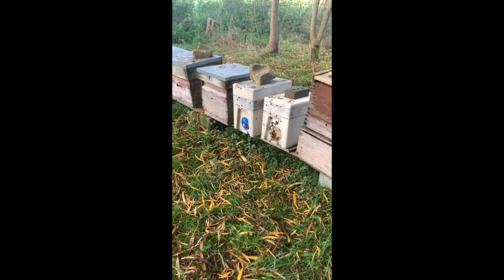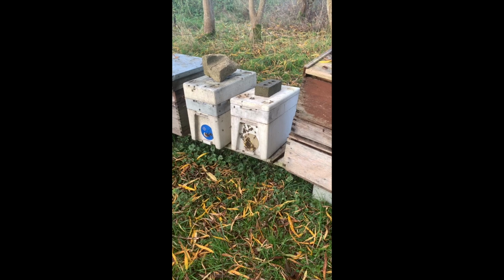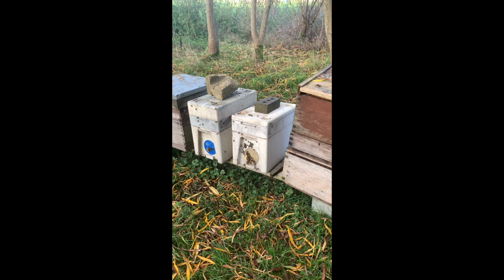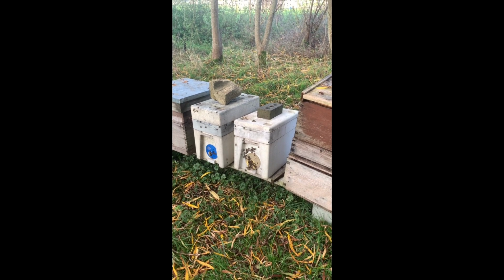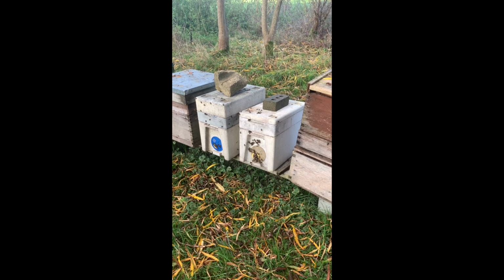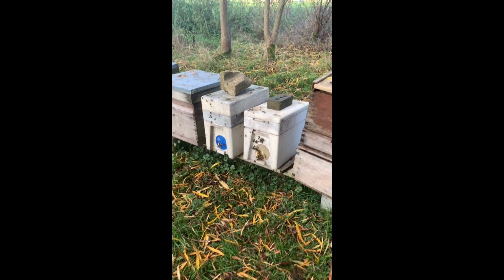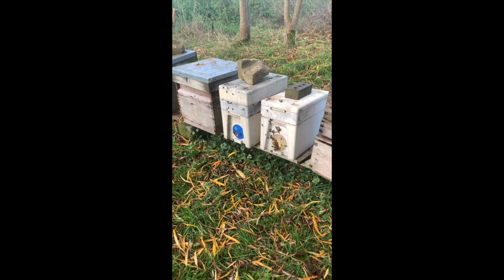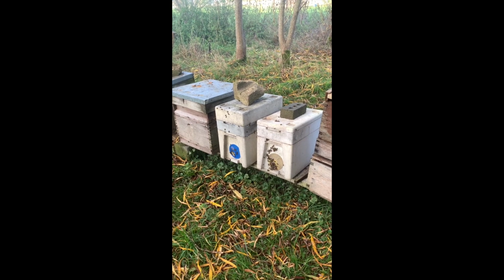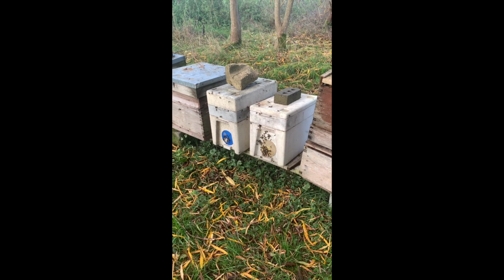Yeah, a lot of activity on this yellow polynuke. Don't know why there's so much activity, but I wouldn't have thought that was just feeding, although feeding does always get them quite excited. Right, well, it's been a lovely sunny afternoon, but the air's quite cool now, so I'm going to stop there.